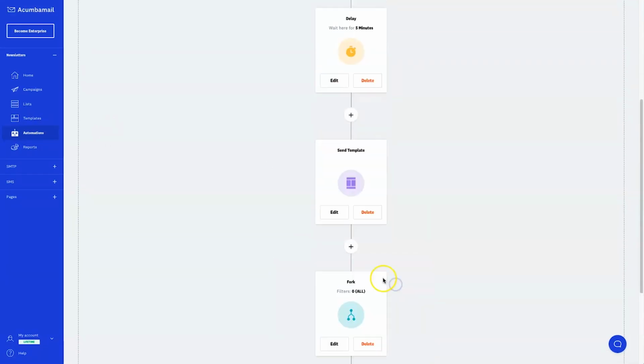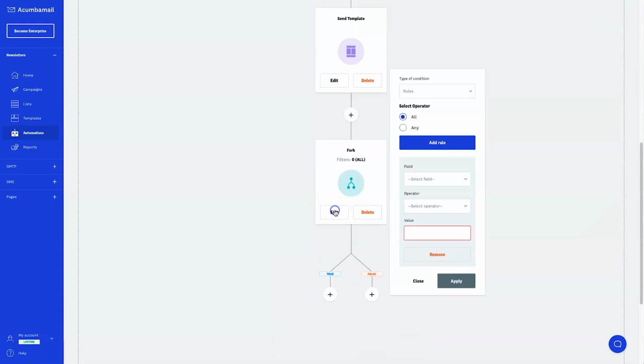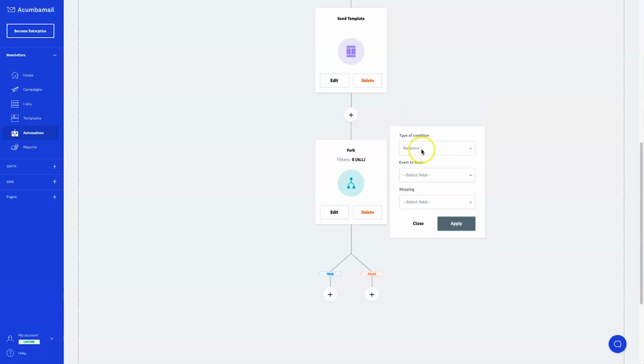Fork is a sort of conditional one in here, so we can click on edit. Now we've got two types of options. We have here rules or behaviors. Rules is quite an interesting one, so you can choose it based on emails, names, or phones, and you can also check an operator. I'm not too sure what this is or what the value is, but behavior makes a lot more sense to me.